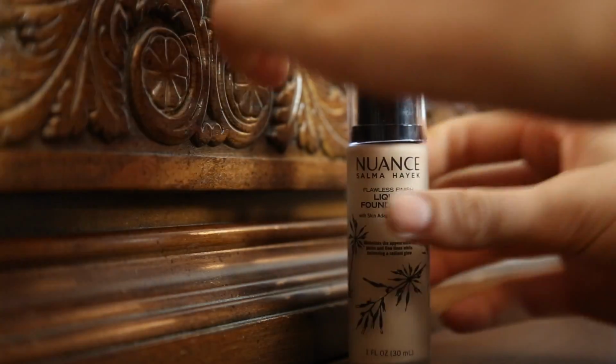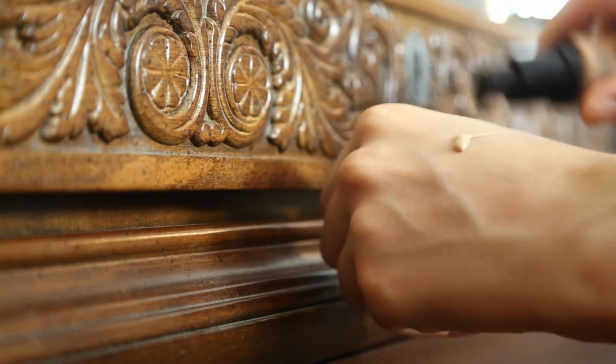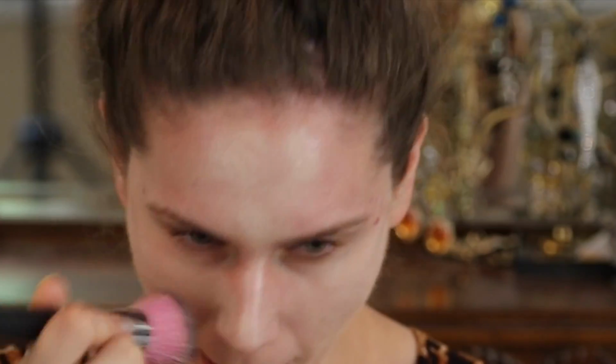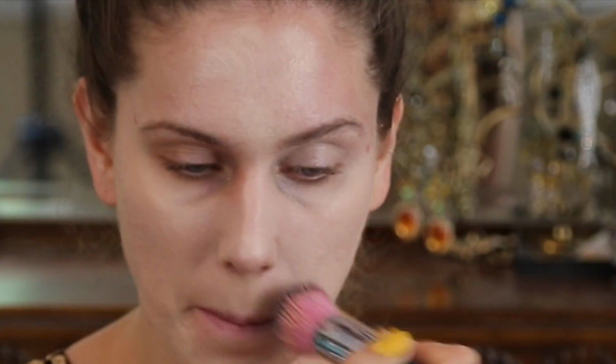Next, I'm going to go into a foundation on a stippling brush. This is just a flat stippling brush. This is Nuance by Salma Hayek. This is a pretty new line, I believe. I've been liking it so far. They have tinted moisturizers and foundations. This foundation is, I would say, light coverage, and then you can build it to a medium coverage. I'm going to buff this out so that it looks natural, but I'm still covered. But it is paraben-free and cruelty-free and all that good stuff.